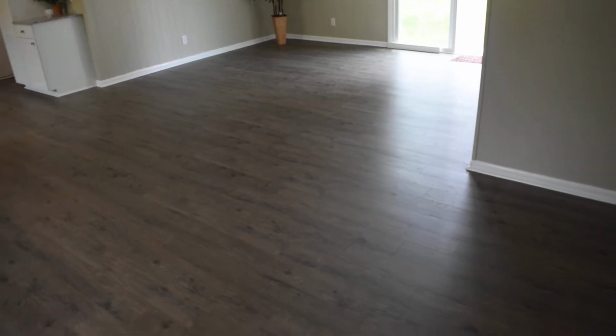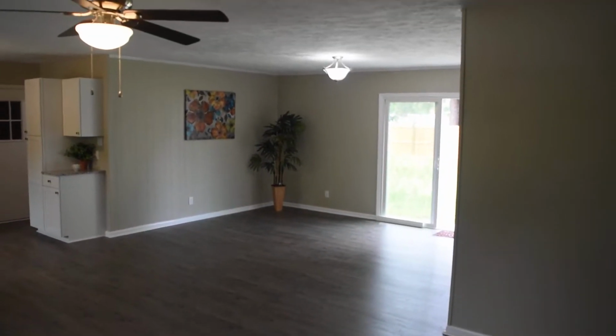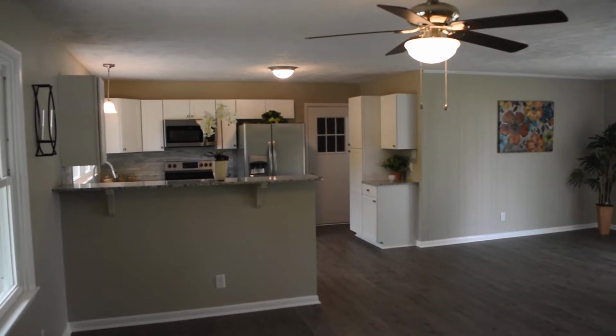And you're gonna love this, starting with this laminate floor and the living dining room combination. This is a huge open floor plan, perfect for entertaining or relaxing.